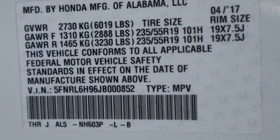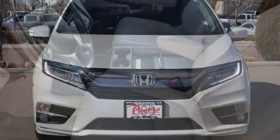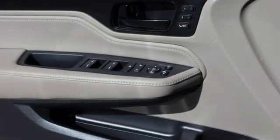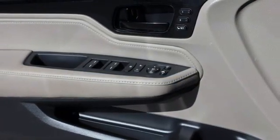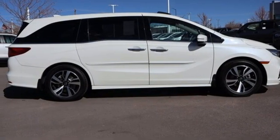Kelley Blue Book states, in everyday driving, the Odyssey's suspension absorbs bumps and road imperfections for a very comfortable ride, yet the settings aren't so soft as to induce unwanted body roll in the turns. It's a Honda, so longevity comes standard. The time is now. See it for yourself today.